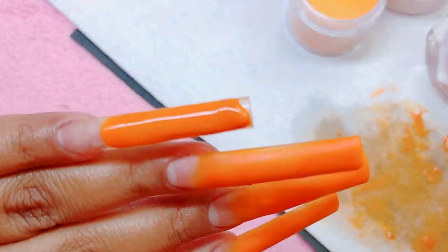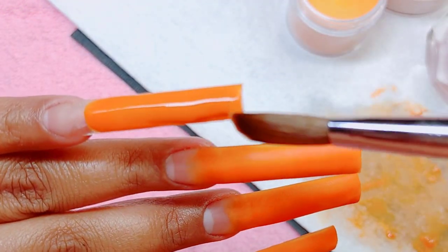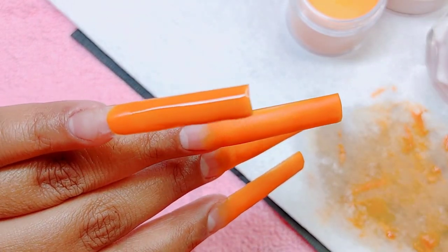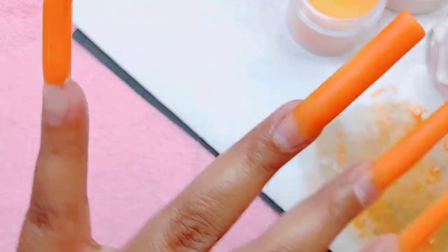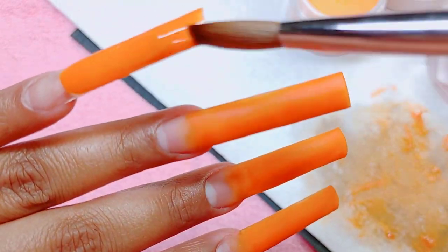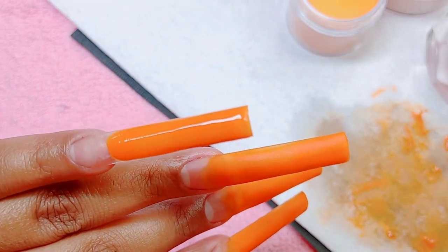So yeah, chicas, like I mentioned, I am using my number 14 brush, and I am using my acrylics with the Notpolish monomer, you guys, and they're working perfect. I did not have any problems, any issues, any nothing.